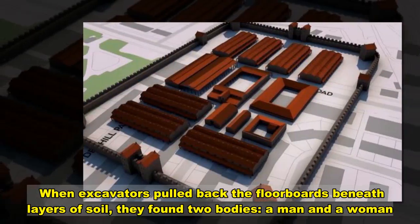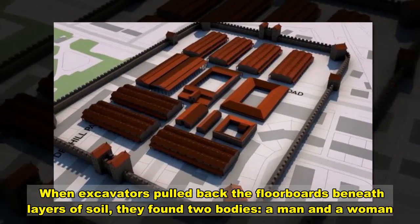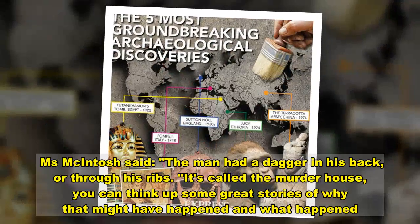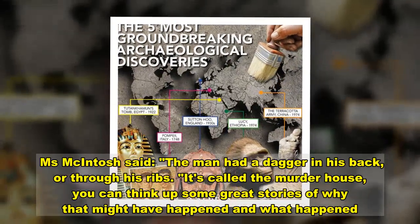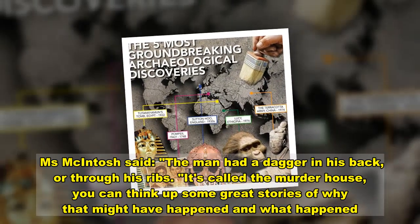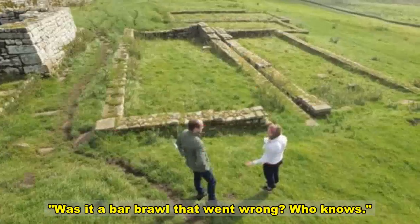When excavators pulled back the floorboards beneath layers of soil, they found two bodies, a man and a woman. Ms. McIntosh said, "The man had a dagger in his back, or through his ribs. It's called the murder house. You can think up some great stories of why that might have happened. Was it a bar brawl that went wrong?"